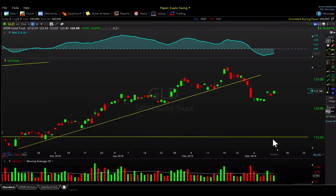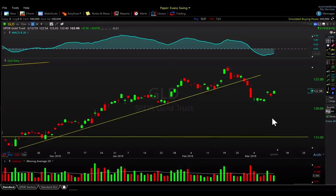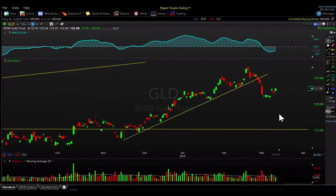Last but not least, we got metals, GLD here popping up into Tuesday. You can see it's making a little bit of progress so far on the week. It was down on Monday, rebounding on Tuesday, trying to get maybe some follow through off of last week's outside reversal week. We'll see if we can continue to solidify a potential higher low here. Jury's still out. Let's give it some time and see if buyers can continue to hold up.